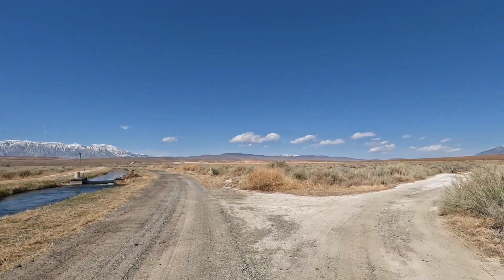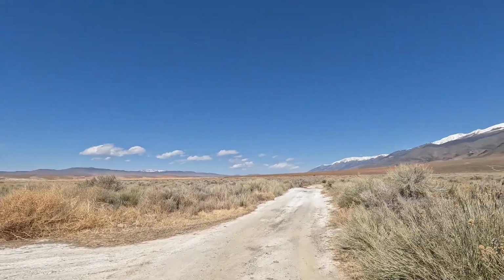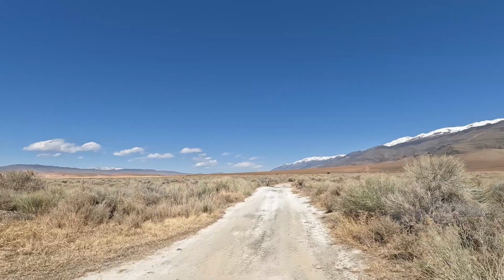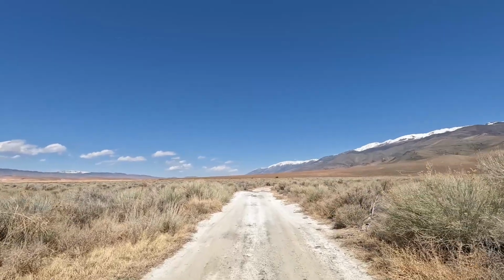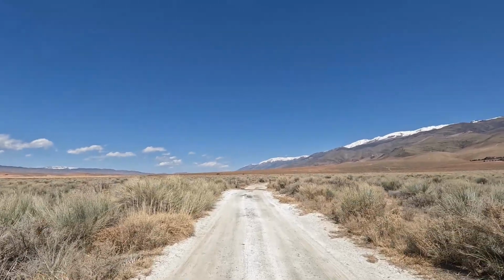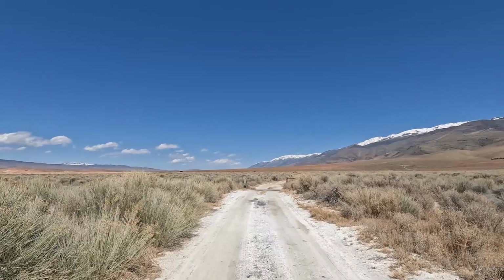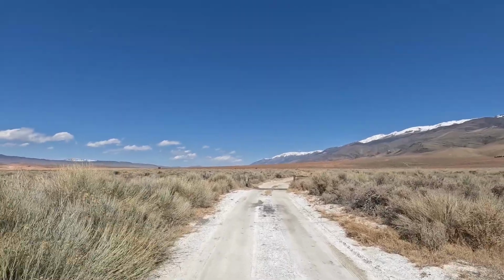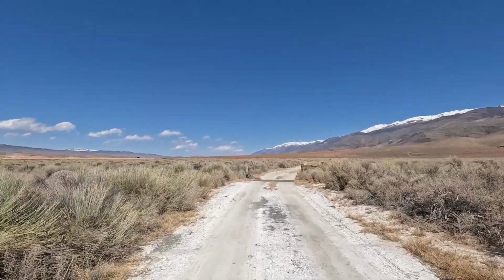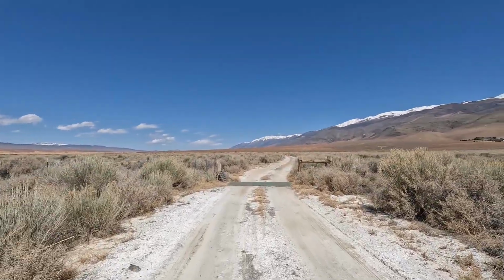Now we're looking to the north, changing from Owens Valley to over the ridge. Well, it's not really a ridge, it's the fan that's coming out. Once you get over the fan, then it's called Hamel Valley at the base of the White Mountains.